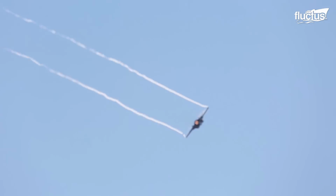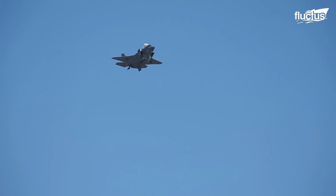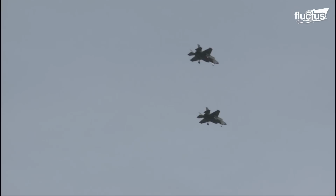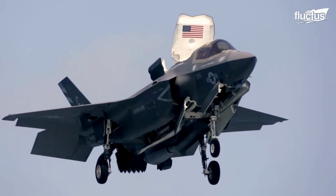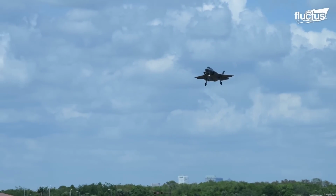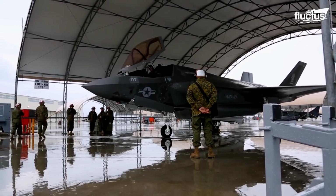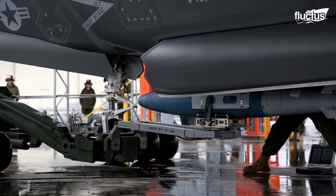F-35s were designed to be fifth-generation multi-purpose stealth fighter aircraft. One of the best ways to remain stealthy is to have no weapons fitted externally to the aircraft. To solve that problem, the F-35 was designed to carry its weapons internally in two weapon bays in its fuselage.